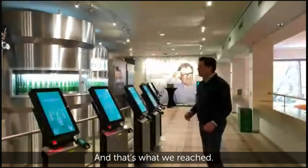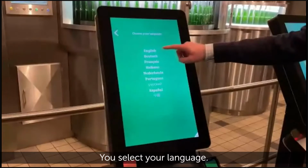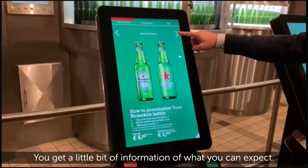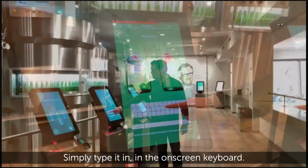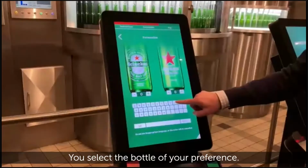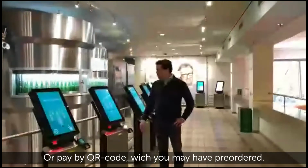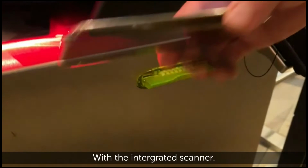Ordering a bottle is now as simple as this: you touch the screen, you select your language. After selecting your language, you get a little bit of information on what you can expect. Then you put in your name, simply type it in on the on-screen keyboard. You select the bottle of your preference. We have the star bottle and the classical bottle. And after that, you can go to the payment and either pay by card or pay by QR code, which you could have pre-ordered by phone, and pay by that with the integrated scanner.